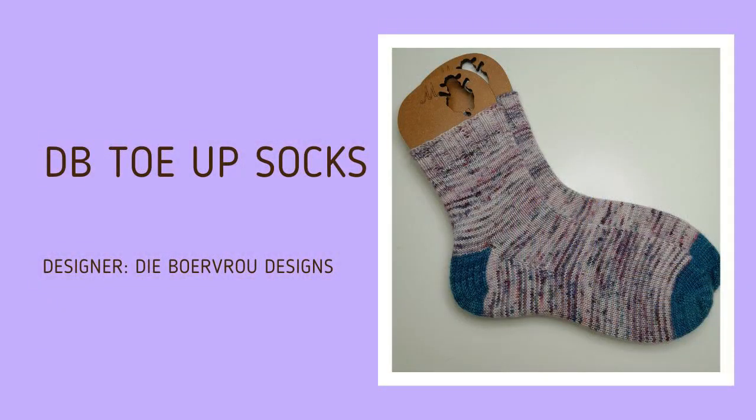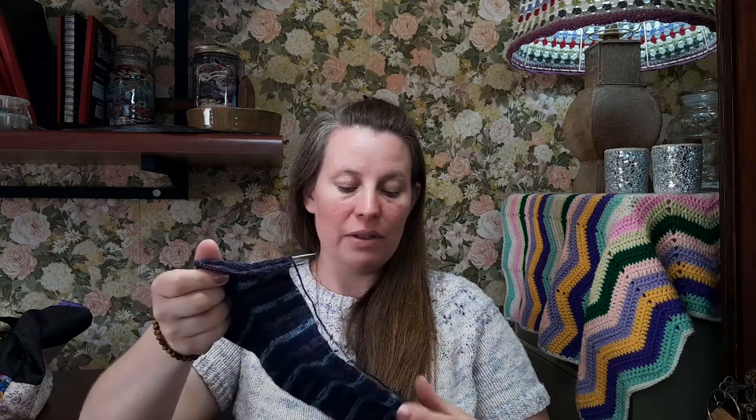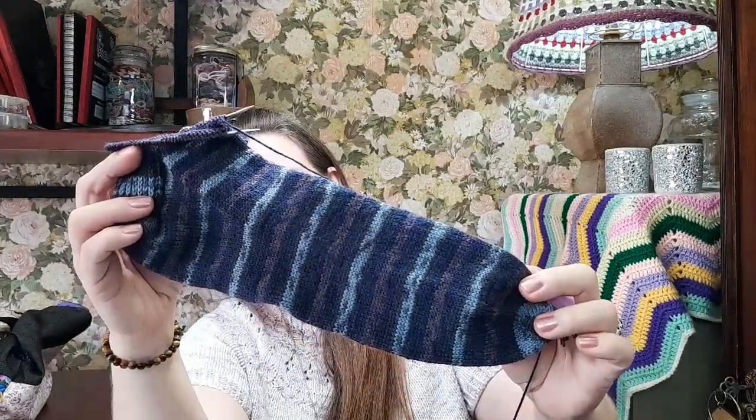Good. My second work in progress is the pair of socks that I'm knitting for my husband. I am using the DB toe up socks pattern, which is a pattern by me for the socks. It is also my toe up, heel flap and gusset construction, and it is my vanilla sock pattern, and this is how far I am at the moment on this sock.